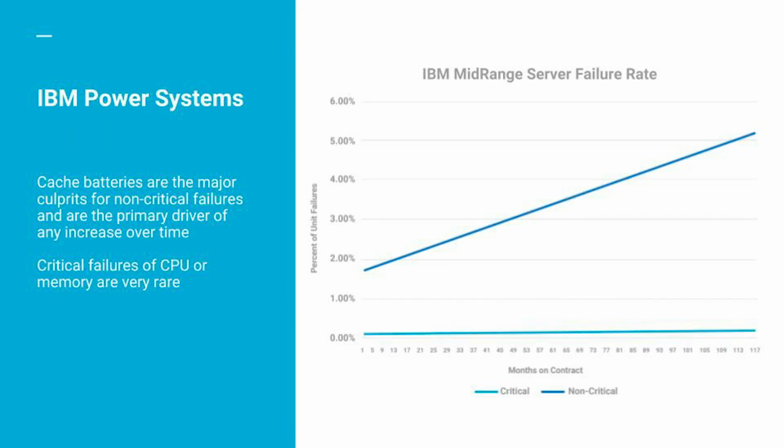And then we thought, well, hey, let's look at something a little bit bigger. So we looked at IBM Power Systems. Now here we actually saw a big difference. Now that critical failure rate was still essentially 0%. But we did find that the non-critical failure rate, which was basically hard drives, did go up over time.